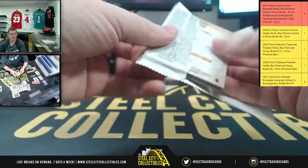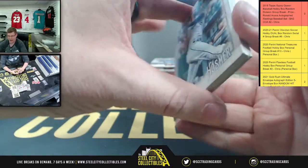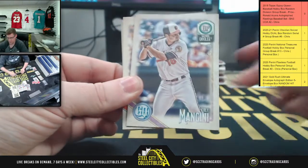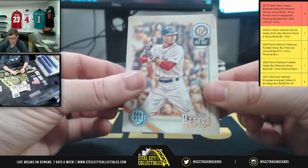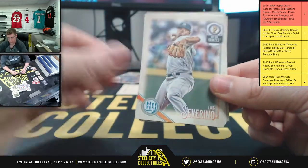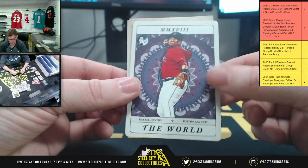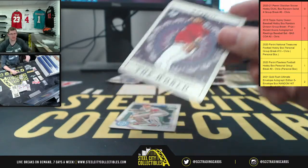You took Rizzo's pitcher card from a pack too. You don't care, right? Oh, yeah, I can't wait to get his card and use it. Hosmer, Royals. I use it. Mancini, Orioles. Mookie, Red Sox. Padre, Severino, Yankees. Then the World Rafael Tarot card for the Red Sox.